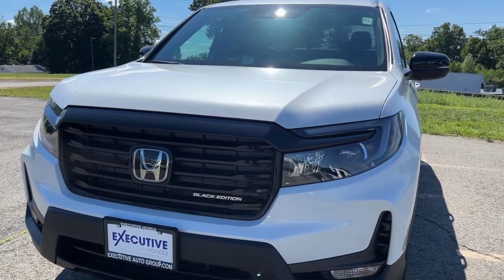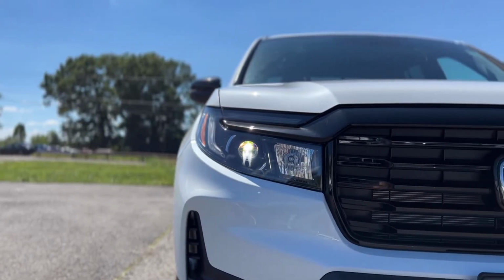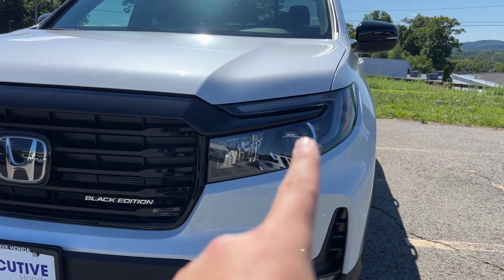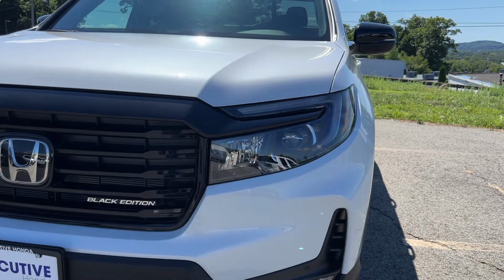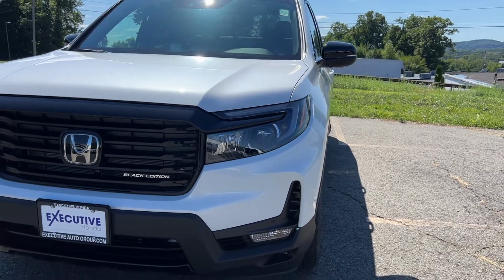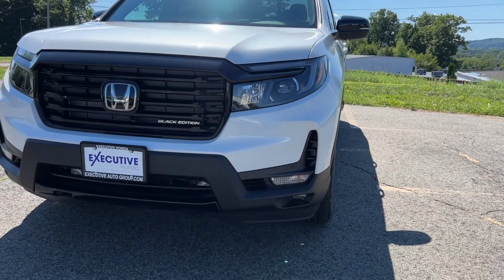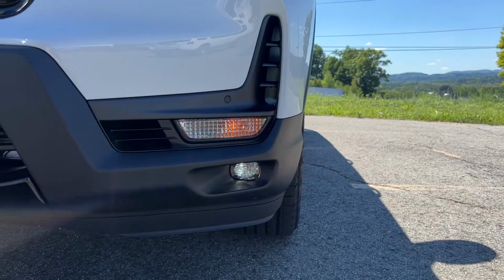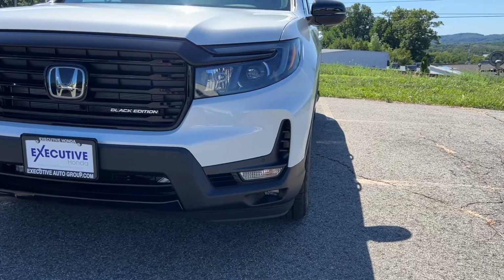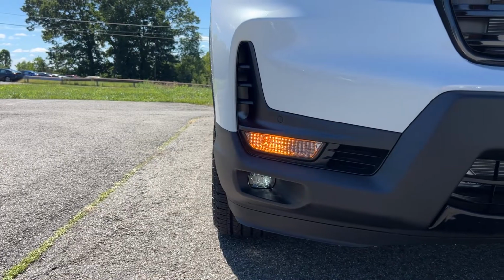And for the headlights, not everything right here in the front is LED. So the low beam is sitting in this projector tube, and the high beam is sitting in this reflector. Daytime running light is LED. The high beam is halogen, low beam is LED. Turn signal indicator is in the bottom, and it is halogen, and the fog light is underneath it. It is LED, so that's good.